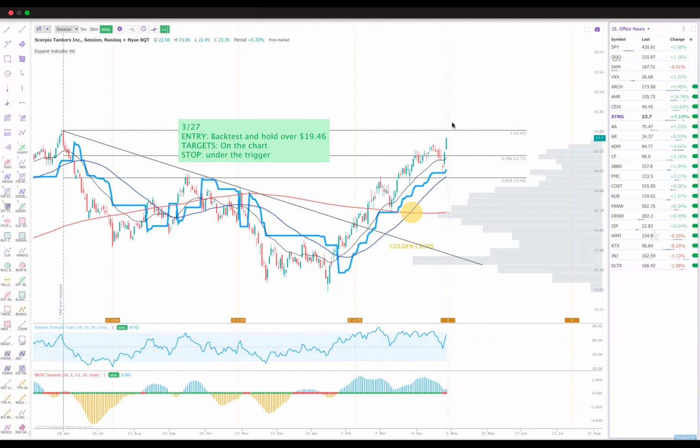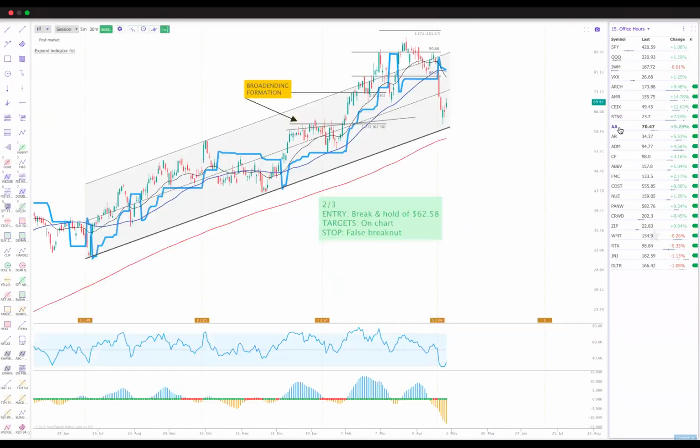Do we gap over earnings? If we gap over earnings, you've got to be careful. I would not chase here. What I would watch for is a backtest of that 24.67 breakout and/or a gap fill if we gap up, right? And then you could take the trade from there. So there's always going to be different strategies based on whatever the stock is and what's going on in the broader market. So let's take a look at AA.